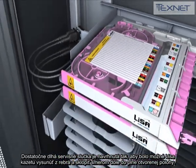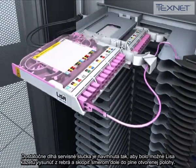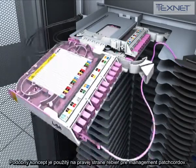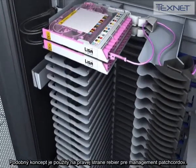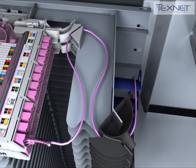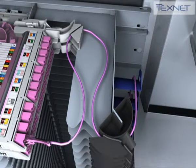Sufficient service loop is afforded so that the LiSA fibre tray can be slid out from the tray unit and hinged down to its fully open position. A similar open concept is provided on the right-hand side of the tray unit for the management of the patch cords. Patch cords exit the LiSA fibre tray, where they are then routed to the rear side to form a service loop for later access to the tray.